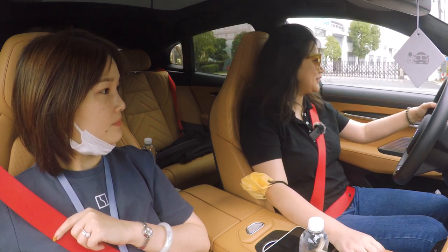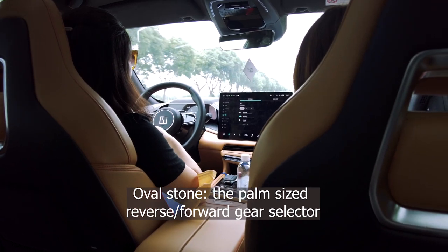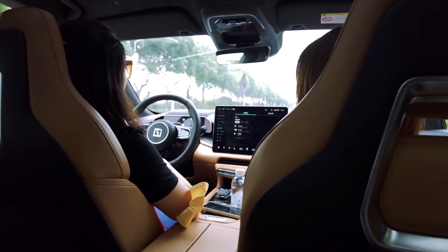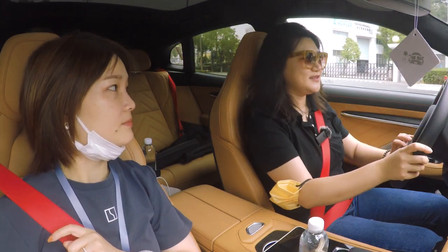Oh, I like that. This is like an oval stone. The oval stone refers to the gear. It's like a palm size. All right. My first drive with Zeekr.